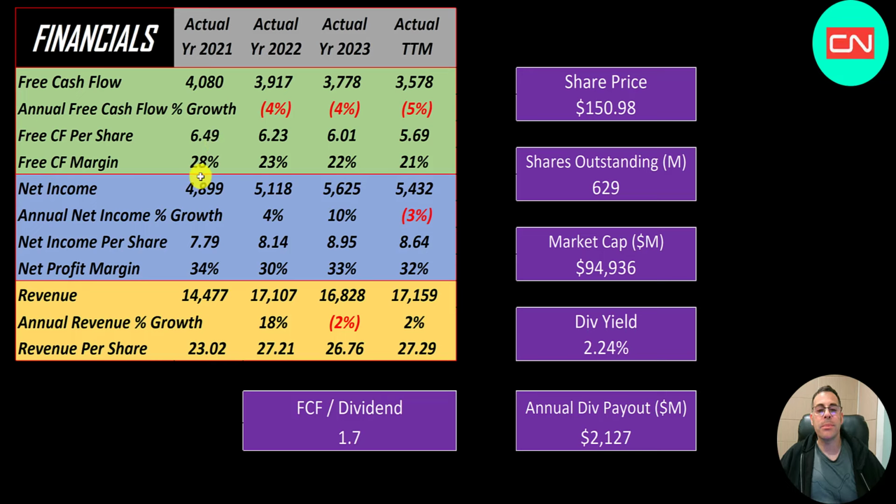Net income is the profit or loss on the income statement. It's revenue minus expenses. And that has a little upward trend from 4.9 billion to 5.6 billion. It did come down in the trailing 12 months to 5.4 billion. Solid margins, north of 30% each time period. Revenue is the sales for the company, and that looks real good from 14.5 billion to 17.2 billion. And they do pay a pretty sweet dividend, 2.25%, which they can afford. They can cover it almost 2 times with their free cash flow.